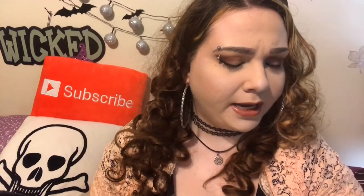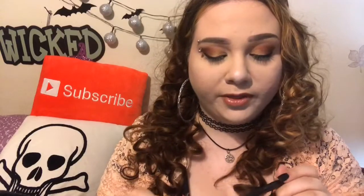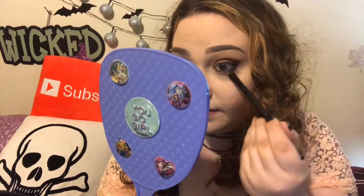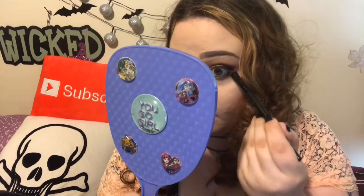So I'm gonna go ahead and get my smudger brush. Where are you, smudger brush? Hello. Go ahead with the shade Sienna, which is this color right here, and I'm going to put that and smoke that out under the lash line right here. Ah, this is a gorgeous shade.